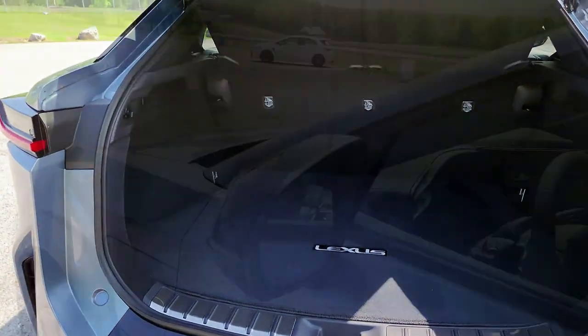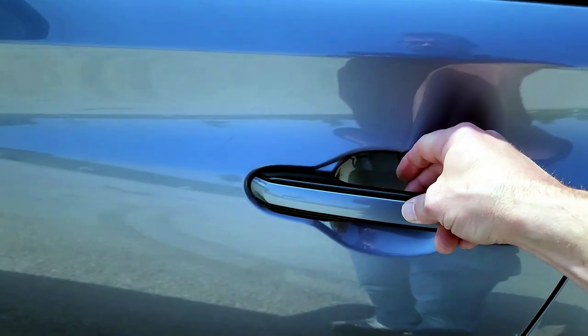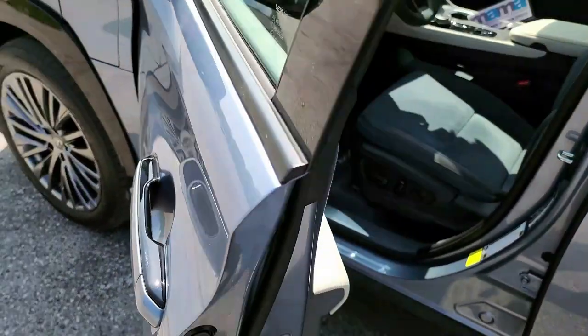Shouldn't be a problem. So the door handles don't actually pull out. They don't pull like this. There is a button on the backside that you push and it electronically opens the door, and then you pull.